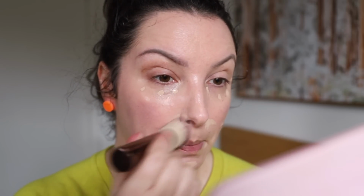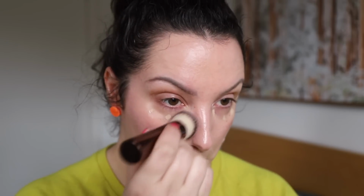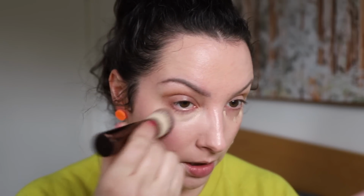I am going to try to just blend this in with the brush because I want to minimize what I'm using. We can see it blends in quite flawlessly, and it's a great color match. It's really blendable, but I also feel like it wears a long time. So it's just hidden those issues. I just find less is more.